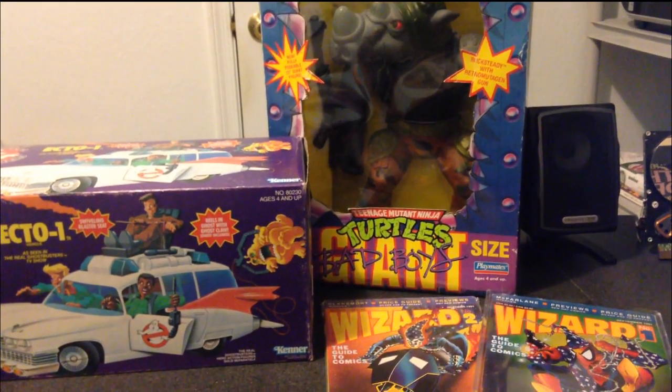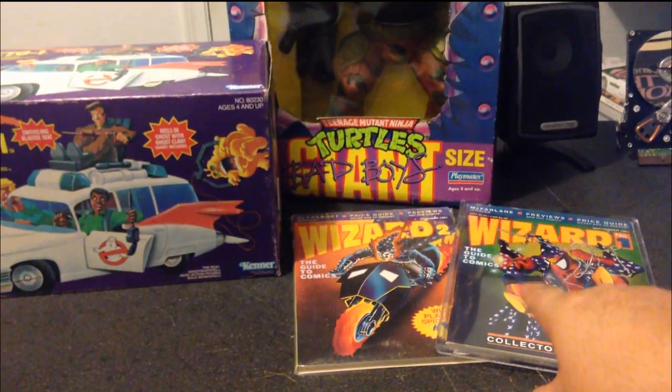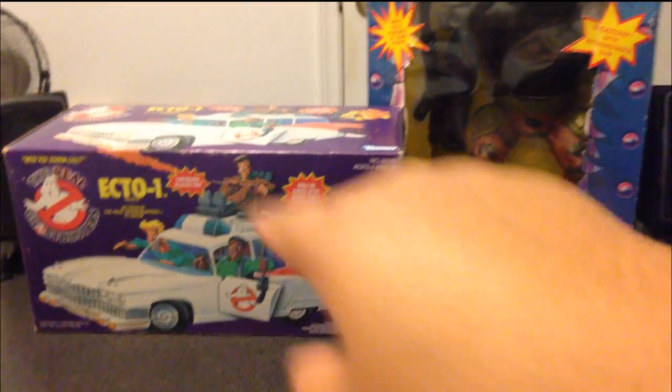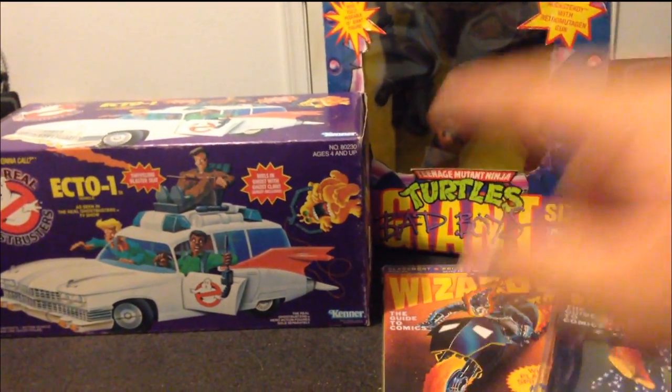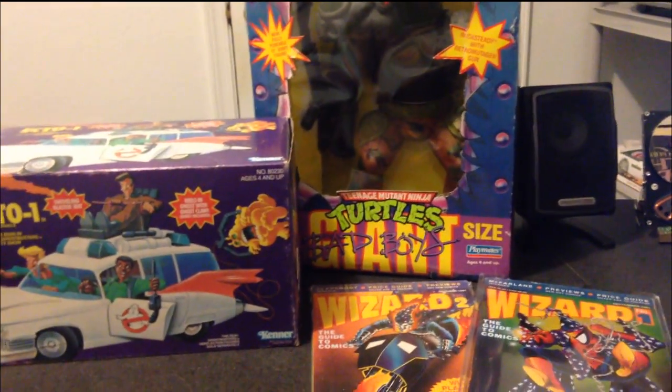So here's a quick overview, guys. As you can tell, I picked up some old vintage Wizard magazines. There is a giant size Rocksteady and an Ecto-1. I'm going to go ahead and talk about these individually just so I can show off how awesome they really are. So hold on one second.